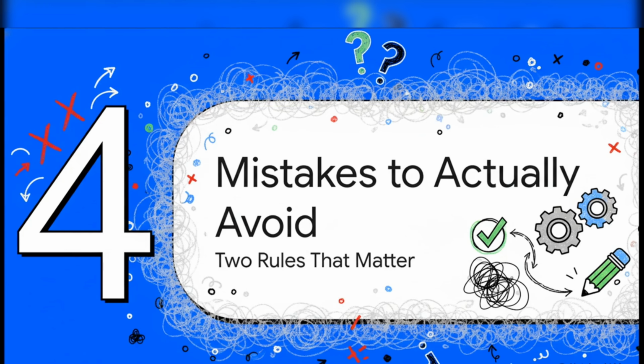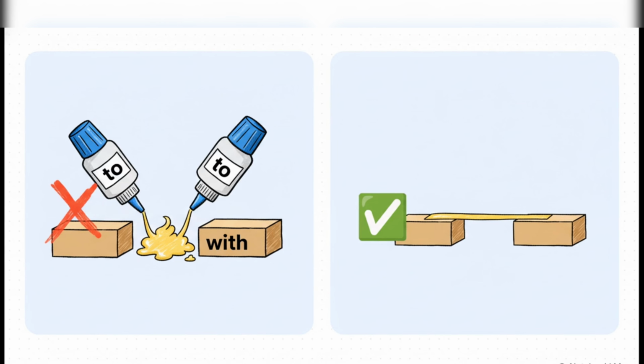So if we can chill out about ending sentences with prepositions, what are the things we should actually watch out for? Let's focus on a couple of practical rules that will make a real difference in your writing. First thing, cut out the extra words. Sometimes you'll see people write something like identical to with, but you just don't need both prepositions. Something is identical to something else. That's it. Getting rid of the with makes the sentence cleaner and way more direct.